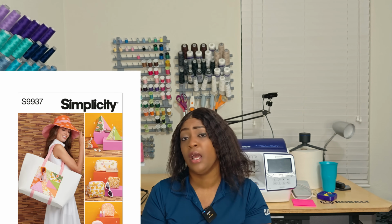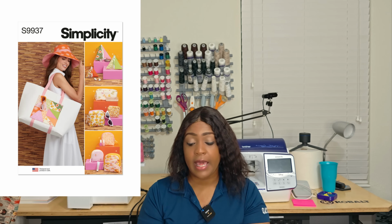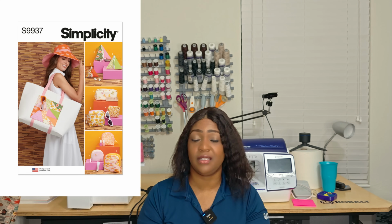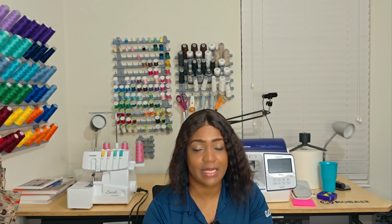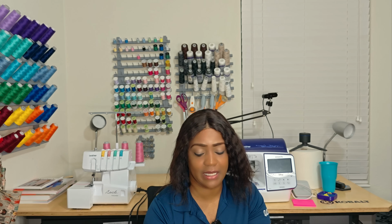Now in terms of the tote, there are so many patterns I can mention for the tote to save you some coins, all right? Now, in terms of the zipper case, listen, you could go to your stash and find a cosmetic bag or zipper case that you can do. Because this pattern right here is basically like so many patterns is what I'm going to say.